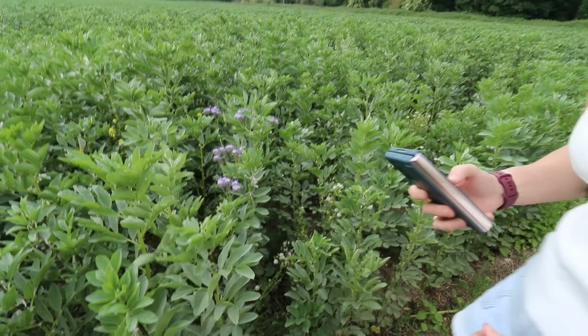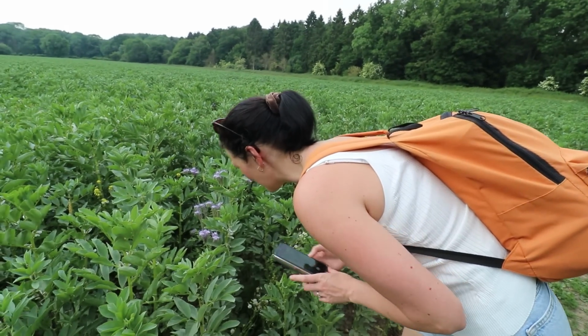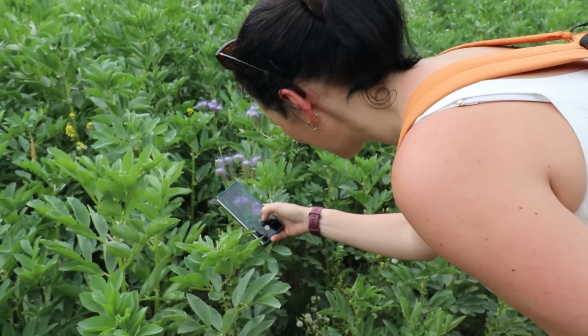That's weird. Oh, the little bat flying all over it. Hi, I'm taking a photo of a bumblebee. He hasn't got much pollen on him, it's all on his bum, but not on his legs.